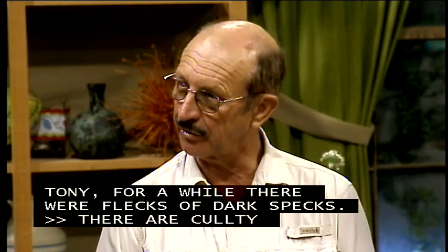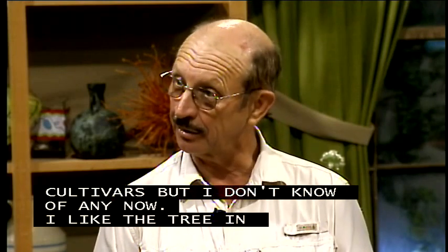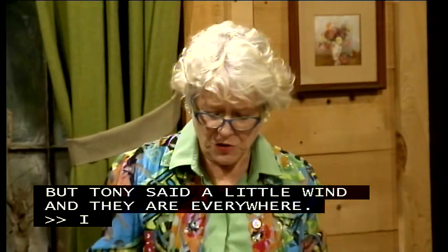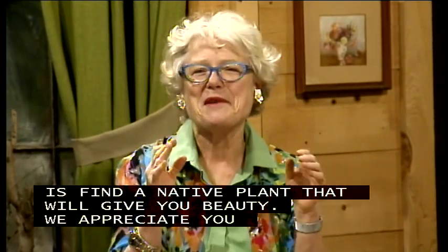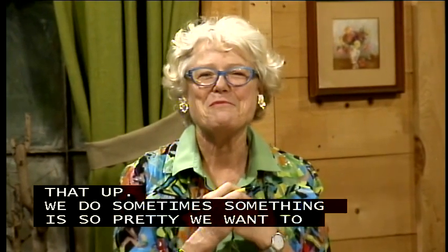Beautiful, if you've got the right space for it, but like Tony said, a little bit of wind and air everywhere, and we can't control that. So I think the best thing is to try to find a native plant that will give you beauty. And we appreciate so much that you're taking the interest to bring that up, because sometimes something is so pretty we want to have it, but we know we shouldn't.